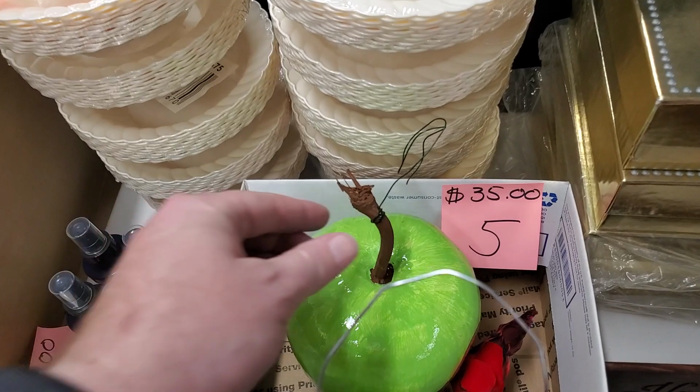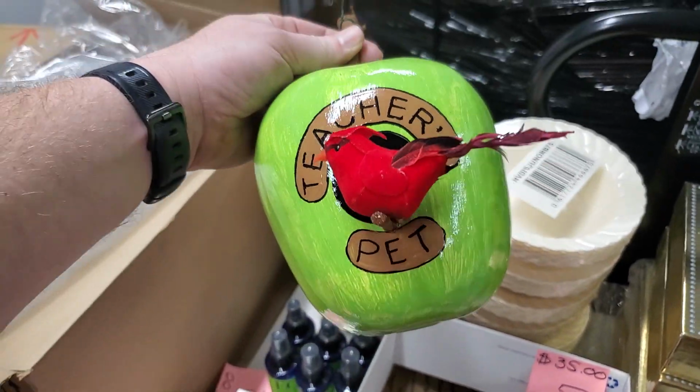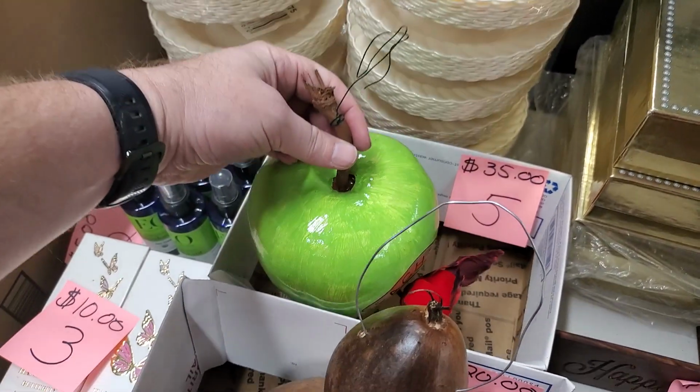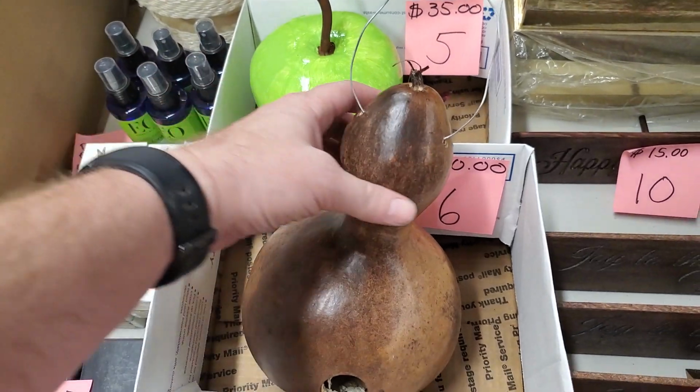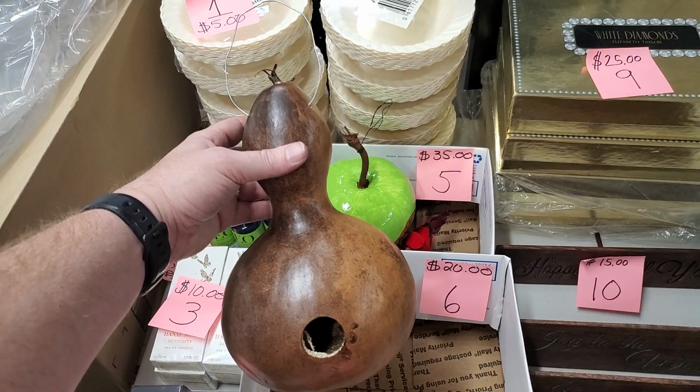Number 5 is from my local artist. Here's a teacher's pet apple gourd with a fun bird on it and the green color. $35 for this awesome apple gourd. Number 6 is a birdhouse gourd, $20. It's actually wax finished. You can hang it outside, $20.